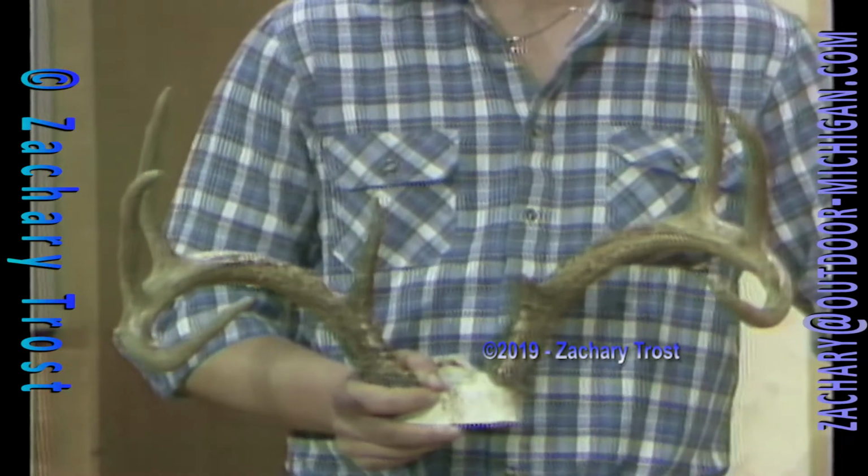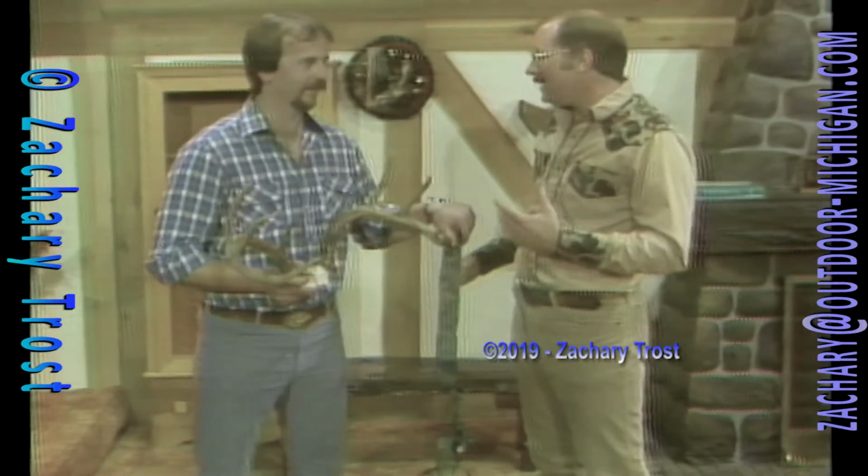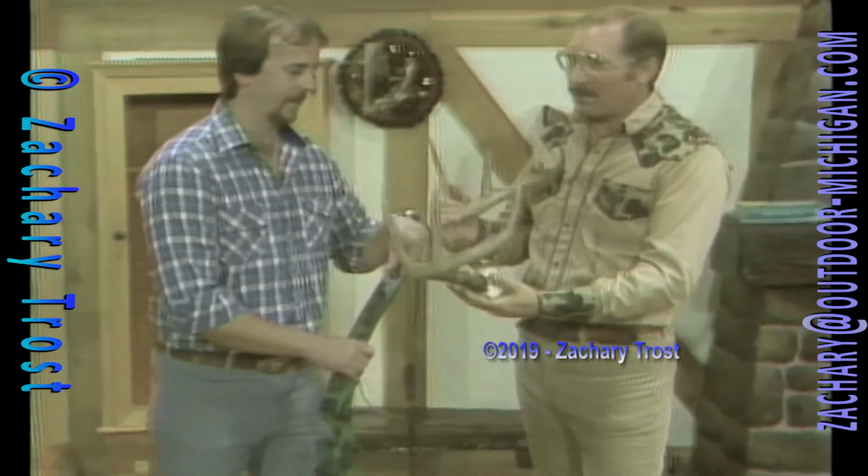Now, speaking of perfect big 10-point racks, here's a rack that's almost a perfect 11-pointer. Glenn Campbell, you got this from Battle Creek. I bet everybody says, Glenn Campbell, how you doing? Yeah, got a few of those jokes. Well, no jokes about this rack, though. This is a beauty.